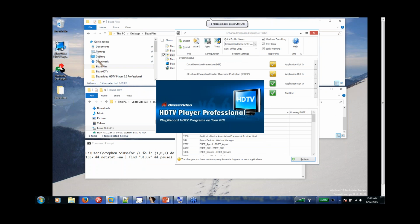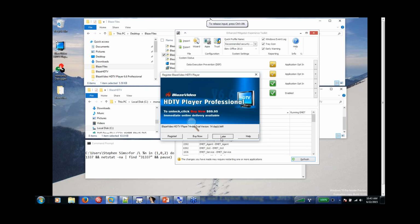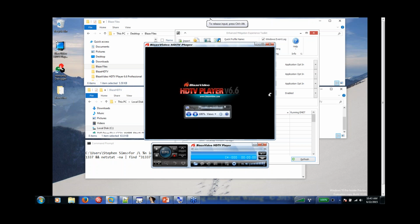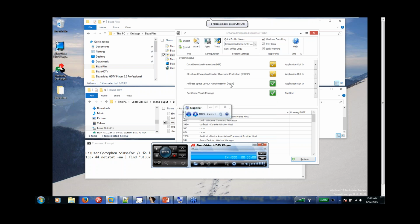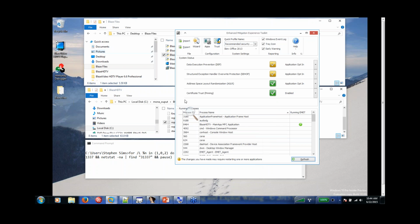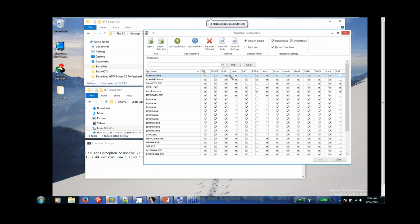So let me start it. I say later. And this time the application should start. And there you go. So that shows you why someone may not have all the controls on, because it may break things. Now I'm going to kill this application for now. I'm going to go back to Emmit and go to the application section again. Now look what controls I have on. Almost all the Emmit controls are on. We've disabled EAF because the application can't support it.